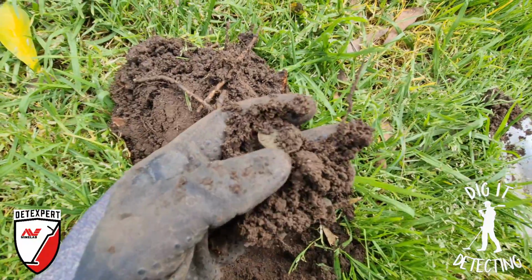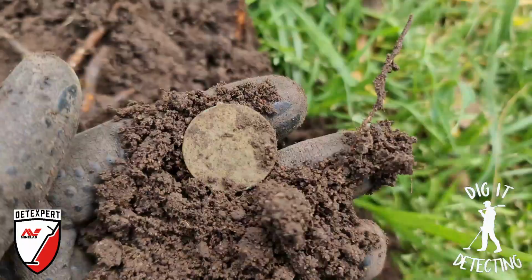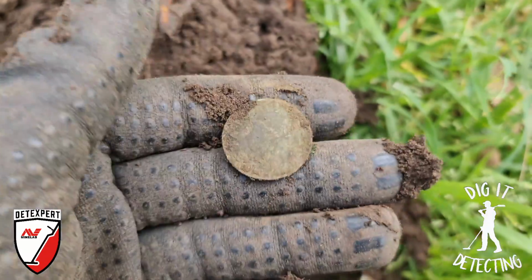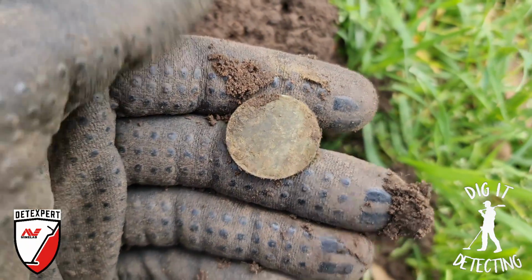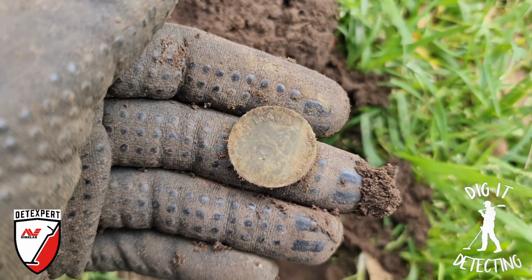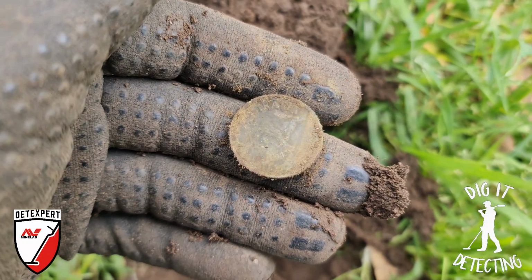There he is there. Not silver, however, we are rewarded with a nice old coin, a little halfpenny. So awesome stuff. He looks like a roo halfpenny to me there. You just see the kangaroo facing to the right hand side, and the date underneath looks like 1942.